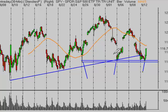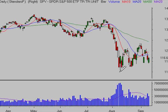If 114 is given up here in the next few days, that's when it should get more interesting to the downside, and people will be talking about this bear flag being completed. And again, it's not necessarily the breaking of a trend line that you want to take your action on, but what's the subsequent action? The market did come down and did hold some of these levels of support, which is why our analysis always has to be multidimensional. We can't just look at simply a trend line or just one time frame and make our conclusions based on that.